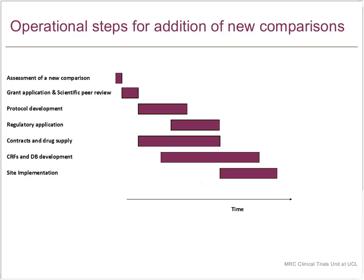So the starting point for us really was to start looking at the operational components and distilling these operational components required for the activation of a new research comparison. But what some of you might find quite striking about looking at this slide is that these steps, these operational components, are not really greatly different from setting up a trial from scratch.